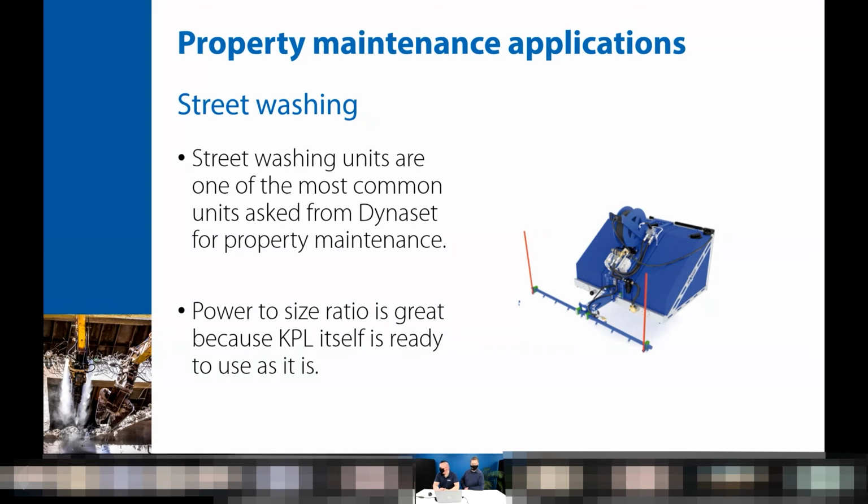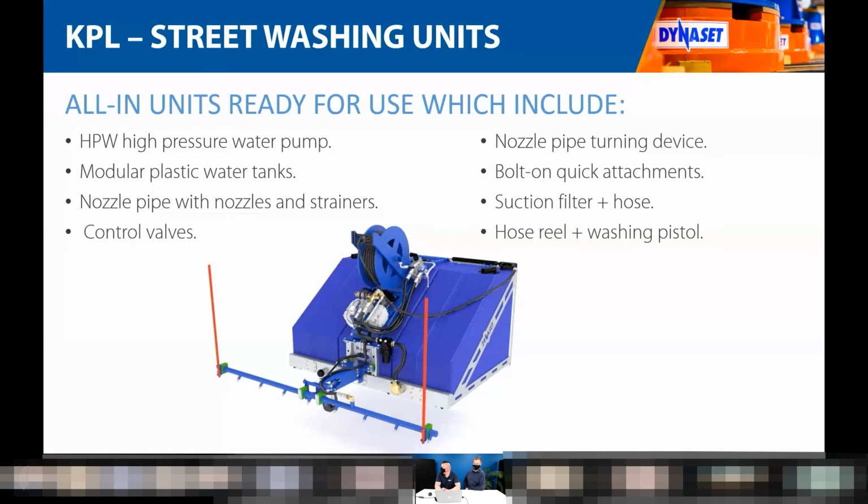Power to size ratio is great because KPL itself is ready to use as it is, because it includes the water pump, hose reel, nozzle pipe, and even the water system, and we have multiple different sizes, but we are going there later. Yes, some most important specs: HPV, modular plastic water tanks, nozzle pipe with nozzles and strainers, control valves, nozzle pipe turning device, bolt-on quick attachments, so you are able to connect this to multiple machines, Kramer, Avant, Bobcat. Suction filter plus hose is always included because we are using HPVs, so the filtration is very important. And then there's a hose reel and washing pistol, so you are able to wash, for example, walls and graphics and whatever you want with the additional washing pistol.